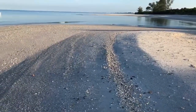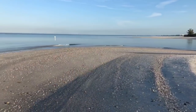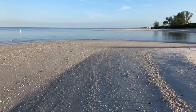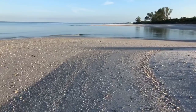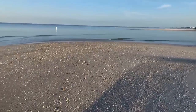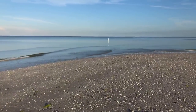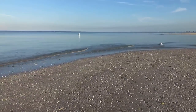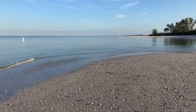When it's low tide like this, there's a really big area. It's just covered with shells. This is all covered with shells here. Kind of hard to see. Gotta walk back and forth. This would be a great time to come out and do some shelling, right now, while the tide is still out.